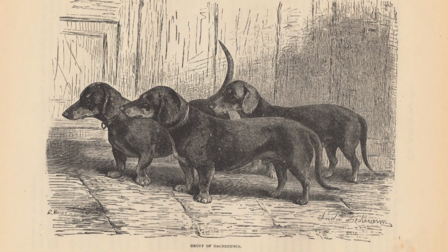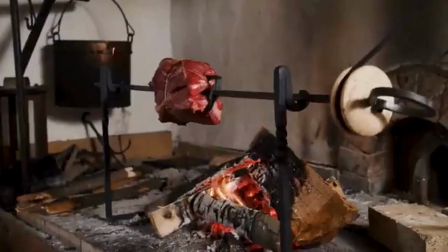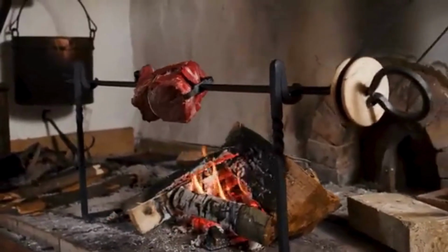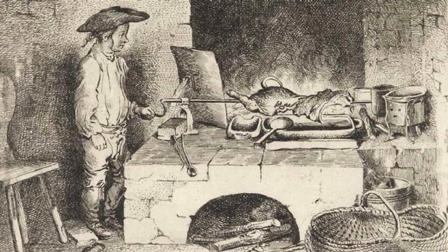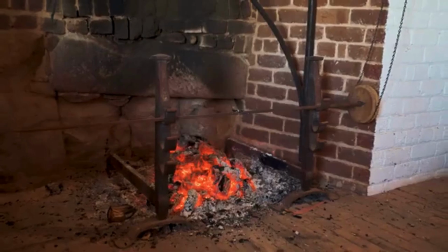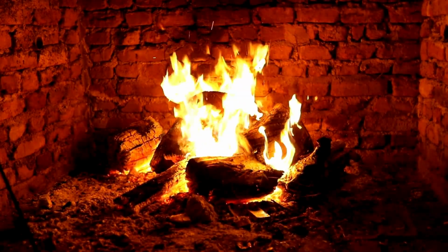In order not to overexert the dog, they would often be kept in pairs, so that they took it in turns working in shifts, as cooking the meat on a spit would take a very long time. Roasting meat took hours, and before these little turnspit dogs, a person would have to turn the spit. Often a young boy, the lowest ranking member of the household. This job was incredibly tedious, often resulting in burns, blisters, and absolute exhaustion.